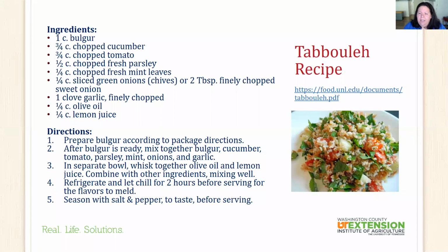So I actually put a couple of different recipes on here for you all. The first recipe is the tabbouleh recipe, and this is more of a Mediterranean style dish. This recipe comes from the University of Nebraska, and as you can see, you're using a lot of different fresh foods, so this is a really good summer type dish.